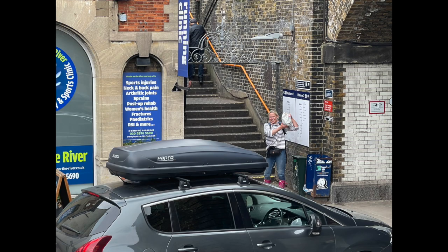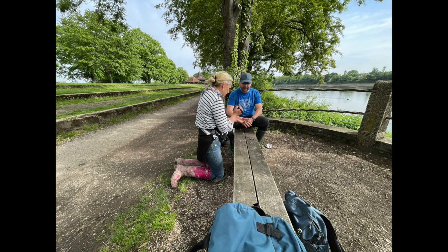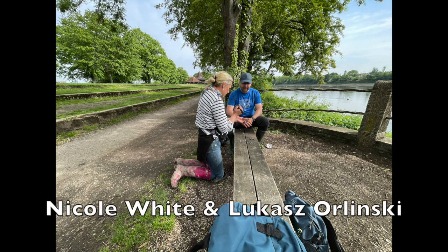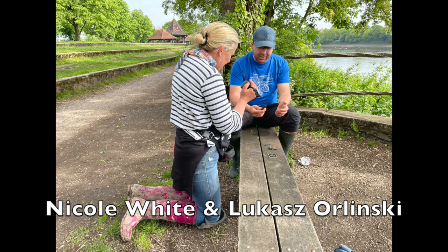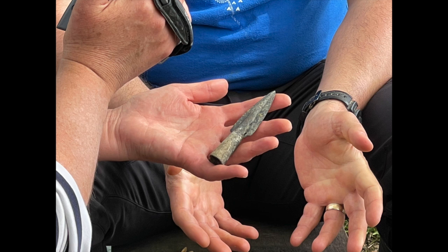I've given Nick these padlocks because I can't accommodate them in my flat anymore, so she was quite happy to keep them and will make use of some of them anyway. And we've also arranged to meet up with Lukasz Orlinski, who is there in the photograph, and Nick has filmed some of his most amazing finds. Nick is going to produce a film with some of Lukasz's finds, and a video should be out very soon, I hope. So it's something to look forward to.